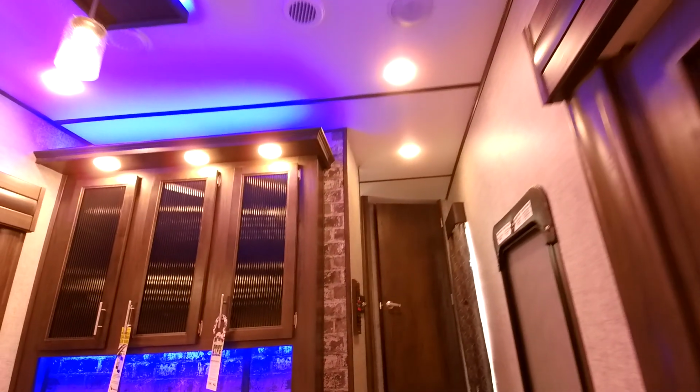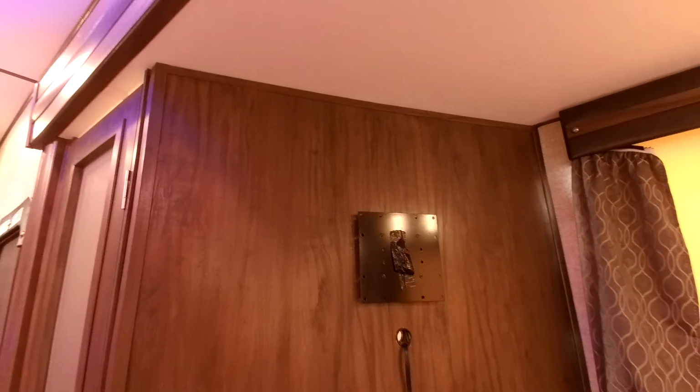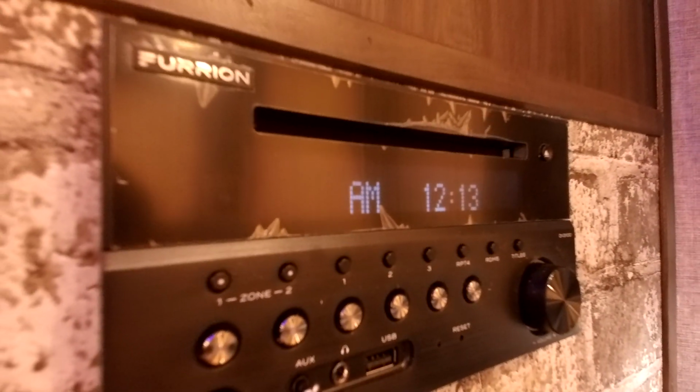Alright. So, one great thing about the Arctic Wolfs, they're very space efficient. So, the pantry is located behind the television. So you have two lights there, so you can see all your cereal, chips, whatever you got going on in here. Huge pantry. And this is where the TV goes. And the radio is all in one, AM, FM, CD, DVD, Bluetooth, and has auxiliary input, headphone output, and USB, so you can play nearly anything through it.